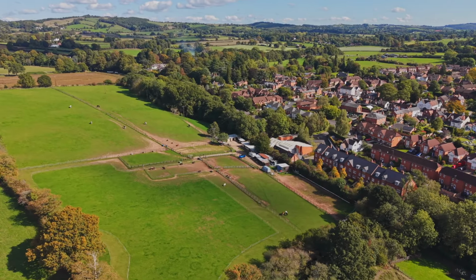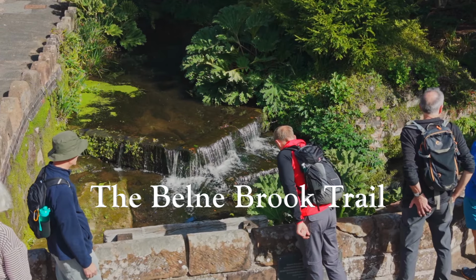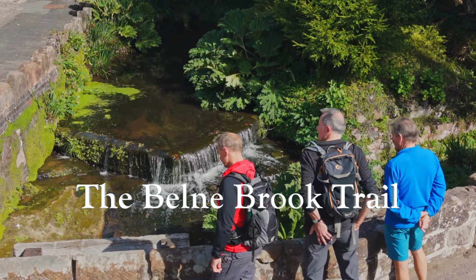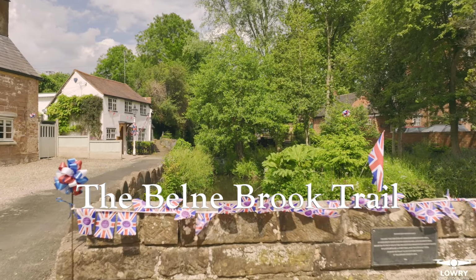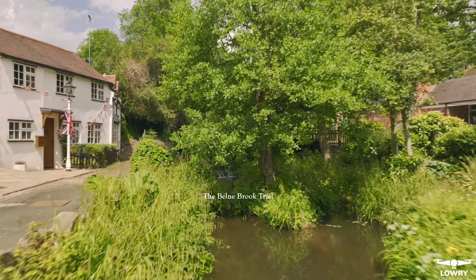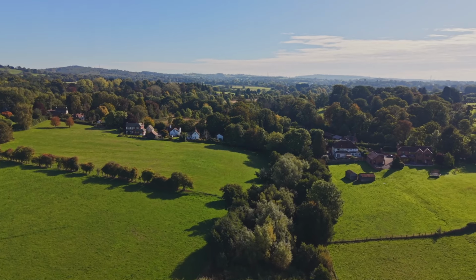Glorious countryside, a rich industrial history, beautiful nature spots. Walking and exploring our local area is good for our body, mind and well-being. The picture postcard village of Belbroughton in North Worcestershire was formed thanks to the streams emerging from the Clent Hills.